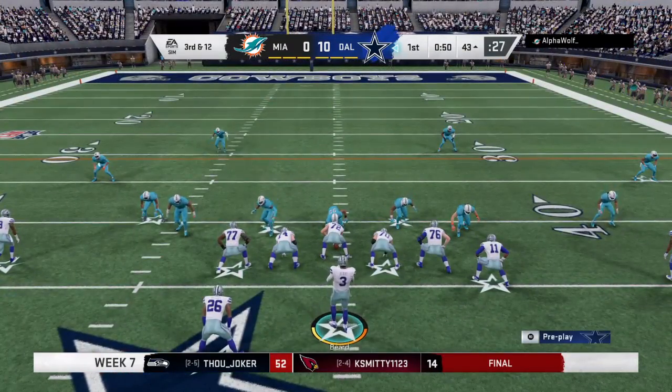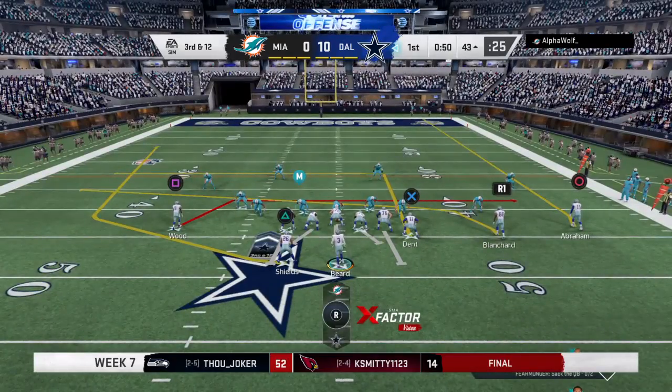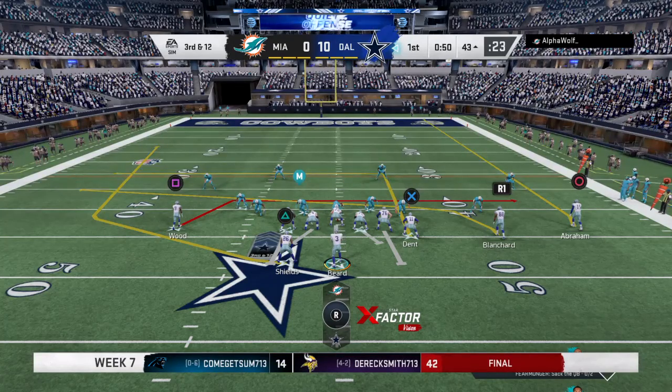They had the catch on 2nd down, but it didn't help at all. And now they're looking at 3rd down here. Get ready.